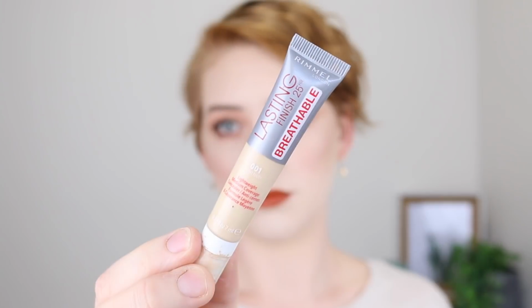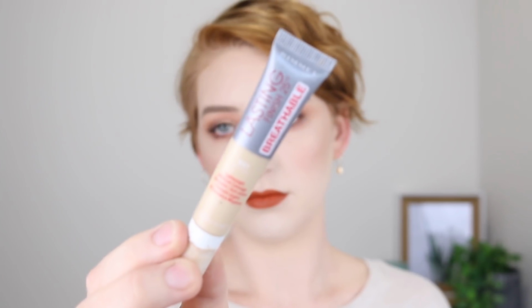First up, we have the Rimmel Lasting Finish Breathable Concealer in the shade 001 Light Ivory. Now this is described as a lightweight, medium coverage concealer that is long wearing and breathable. Did anyone actually try this out before they made those claims?